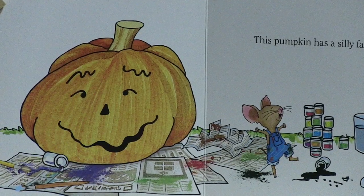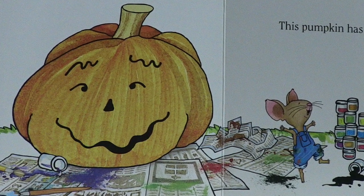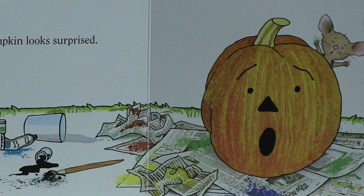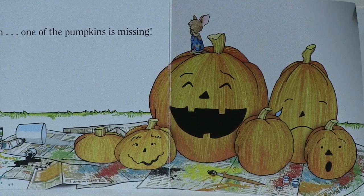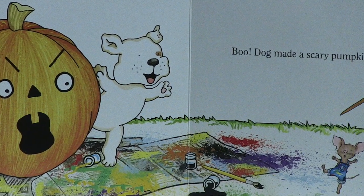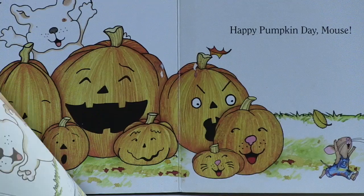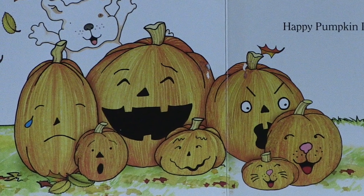This pumpkin has a silly face. Can you guys make a silly face? Very silly. Nice. This pumpkin looks surprised. Let's see a surprised face. One of the pumpkins is missing. Eek! What is that? Boo! Dog made a scary pumpkin. Can you guys make a scary face? What is a scary face? Yeah. Good job. Nice. Happy Pumpkin Day, Mouse. What kind of face are you going to make on your pumpkins? A cat? Oh, I like that.